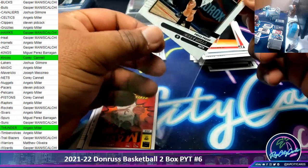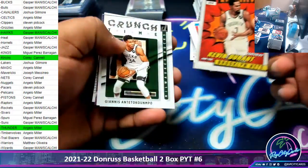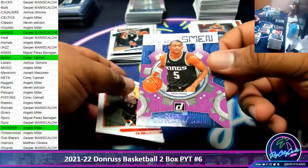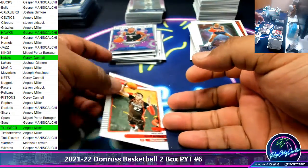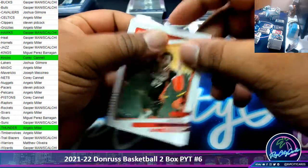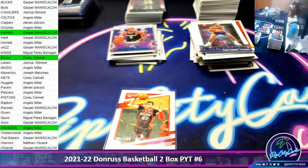Petty Mills, press proof for the Nets. D-Fox, purple Kings, that purple stuff. Nurkic to 199, Blazers. I'm about to Blazer myself a little bit later tonight.